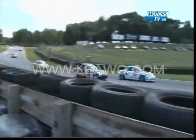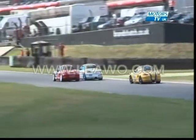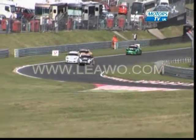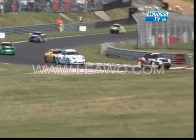Welcome back to round 12 of the Design911.com Porsche Championship. And it's John Bierman about to pass Arjo Josh as they go down into Surtees. He's through. Great manoeuvre by Bierman. Not such a great start from him, but in the race he's making progress.